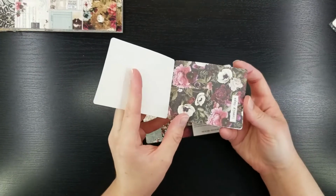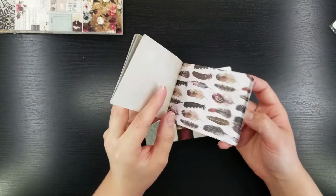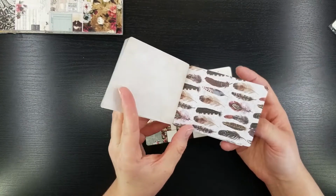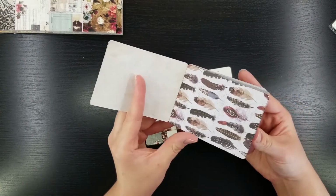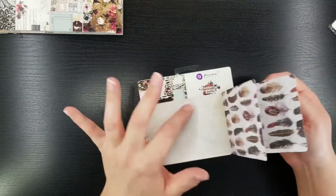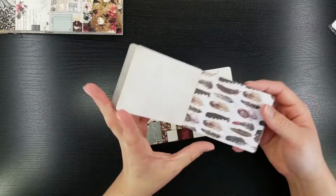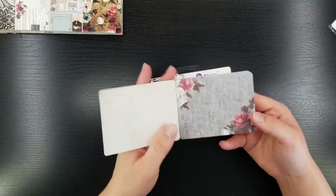And this one, they have lovely days, and on the back it has the white. And then there are the feathers with the white on the back, which I like because then there's plenty of room for writing and stuff. Like if you have a really detailed front, you definitely want part of your journaling card to be a space for journaling.